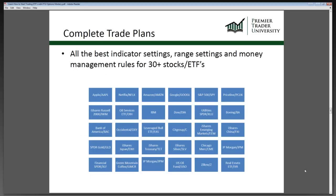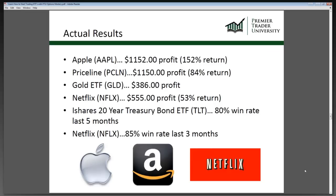Here's some of the trade plans that we have created. A lot of these names will probably look familiar to you guys. We're trading the most liquid products. We're not trying to jump in and recreate the wheel here. We want to trade the products that are the most active. So these are the names that we trade on a very regular basis. And I'm sure most of those look pretty familiar to many of you guys.